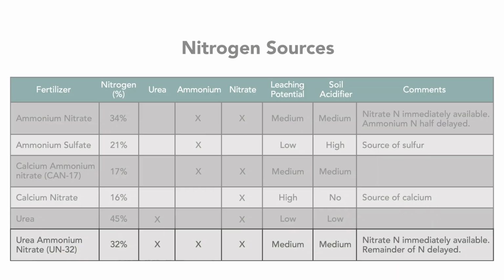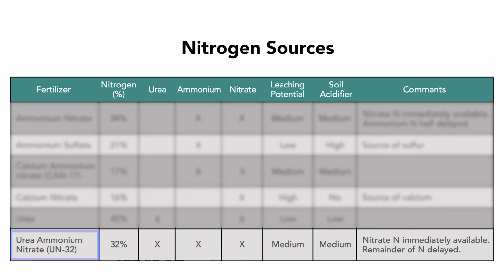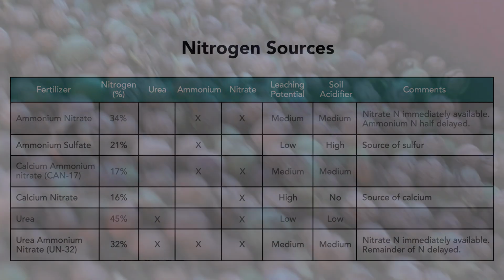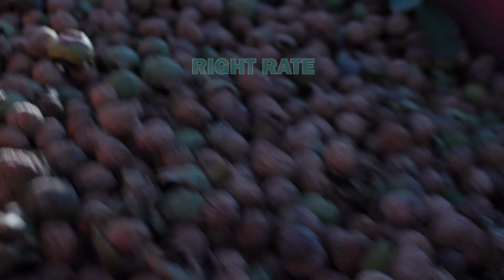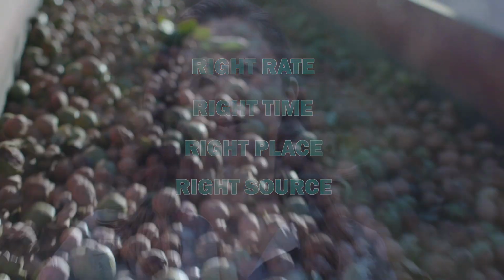Urea ammonium nitrate, UAN, is very popular due to its solubility. The mixture of N forms makes this a slightly less leachable form of N, although in warm spring and summer conditions the conversion to nitrate is very rapid. There are lots of reasons why you're making fertilizer choices, but always keep in mind the vulnerability inherent with each choice. Finally, let's pull together a right rate, time, place, and source into one calculation.